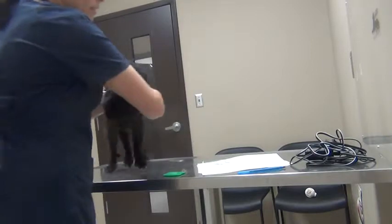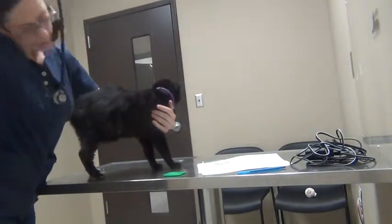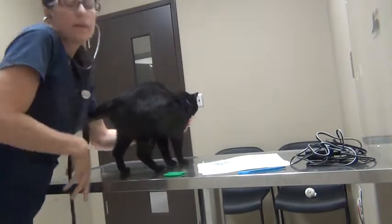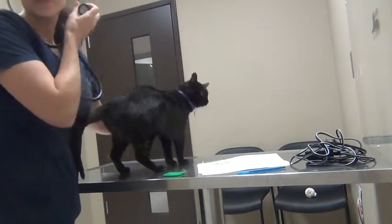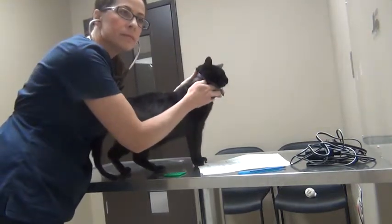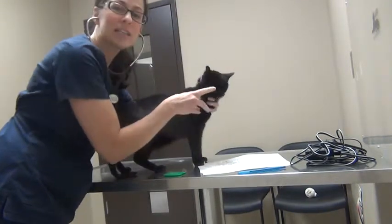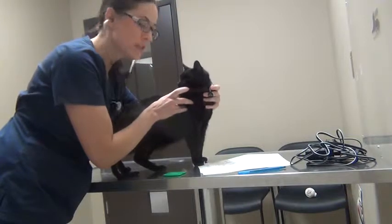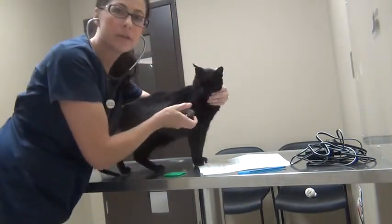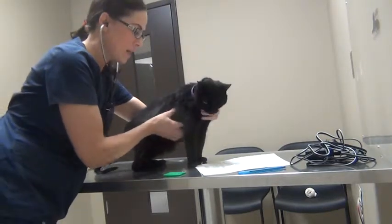All right, here I'm going to go ahead and start auscultating him. I'm going to listen to his lungs first, if I can hear over his purring and his meowing. I'll also be listening to his upper airway first, right here on the throat, and just hear purring. He does seem to be a little bit congested today, just a little bit of stuffiness. I do not see any nasal or ocular discharge, and I don't note any sneezing or coughing right now.